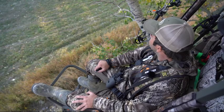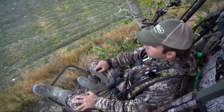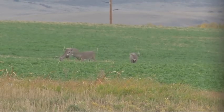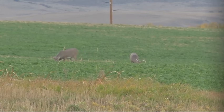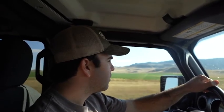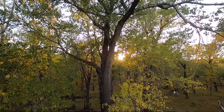Man, me and my dad were super excited whenever we got the call from Jackie to draw tags here in Montana for archery season. It's always been a dream of mine to come out here and harvest a mature whitetail. The landscape of this state is just unbelievable. The mountains and the cottonwoods, especially this time of year, are just beautiful.